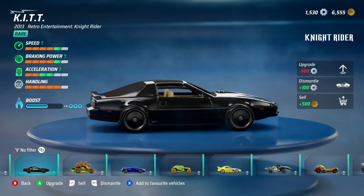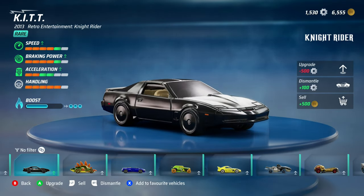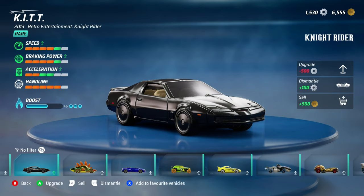It has 4 speed, 4 braking power, 2 acceleration, 5 handling, and the boost bar. And obviously, you can upgrade it to legendary. You'll get 3 boost blips, which is actually pretty good. That'll be very helpful in races. And obviously, it'll have 5 speed, braking power, and 4 acceleration, same handling, and just the boost blips. But it's a very good car.